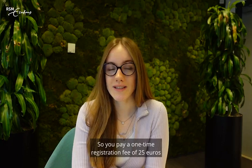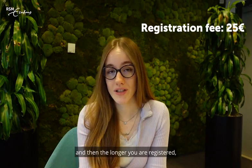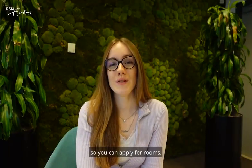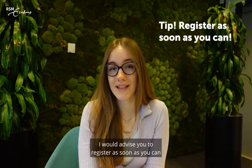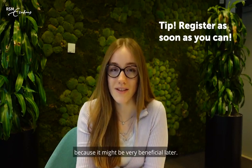So you pay a one-time registration fee of 25 euros. And then the longer you are registered, the higher your chances are to get a room. So you can apply for rooms and then they choose the tenant based on how long they have been registered. I would advise you to register as soon as you can, even if you are not looking for housing yet, because it might be very beneficial later.